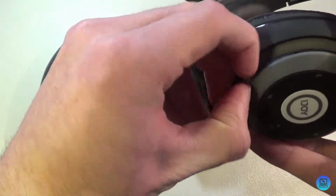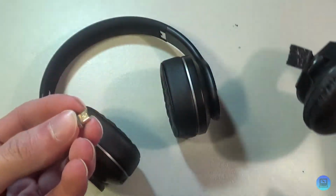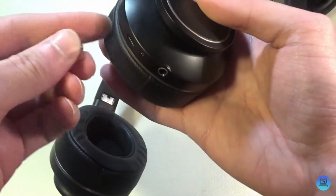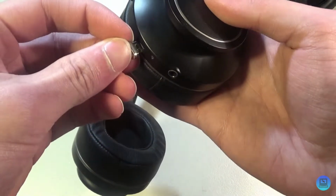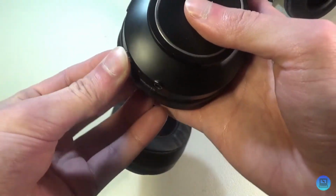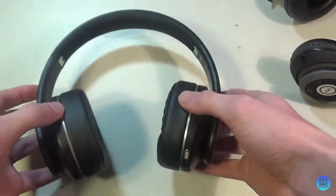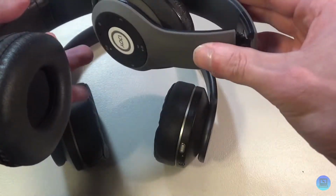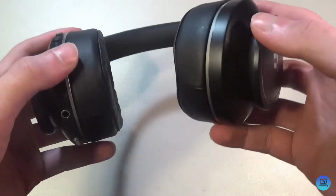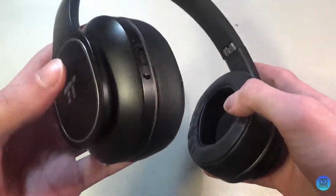So we'll do the ceremonial switching of my magnetic adapter into the TaoTronics headphones. Boom. There we go. Thank you for your service, iJoy. You have served me well. But let's take a quick look at the TaoTronics themselves now that they're the main focus.